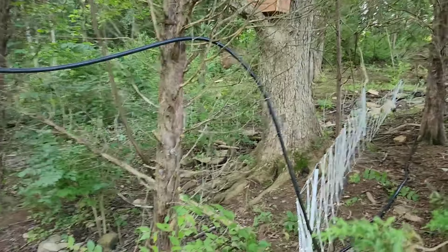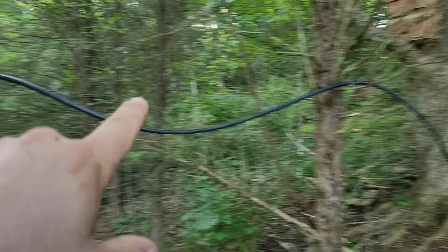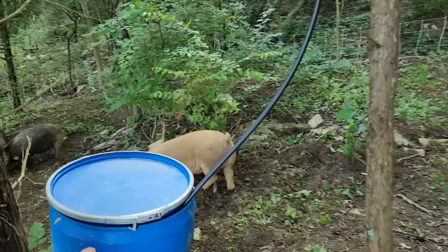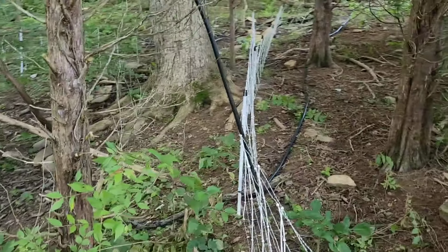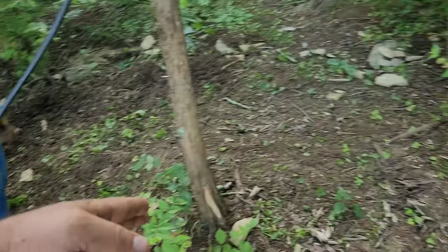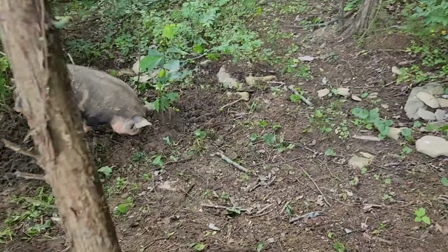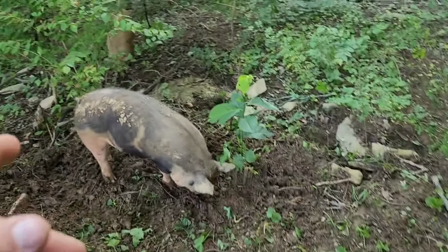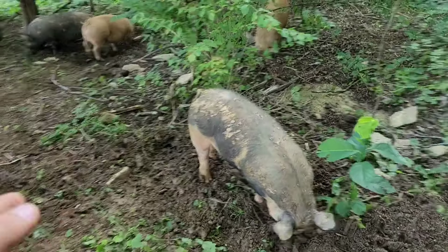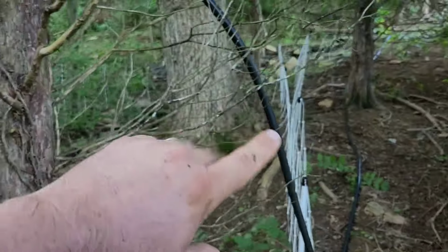Okay, so here's how we do our hose. I'll bring it up in the trees and then bring it down. The last thing you want to do, and we had it happen for a few minutes here, was like 20 feet of hose running through here and just draped down on the ground. The pigs get really curious about it. All it takes for them is one bite and that hose is ruined. So we always try to get it up off the ground, get it out of their way.